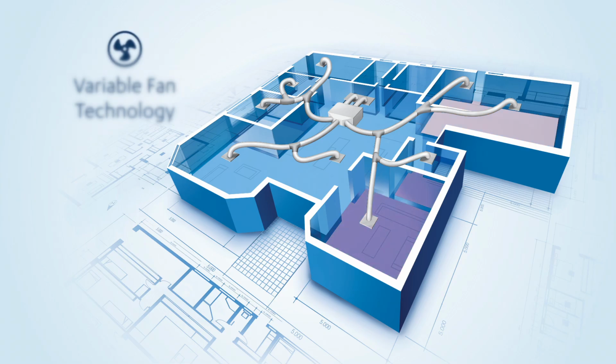ESP Plus has variable fan technology that delivers just the right amount of conditioned air to the zones you want, right down to 20% of capacity. In air conditioning, that's amazing versatility. In your bedroom, that's an amazing sleep.